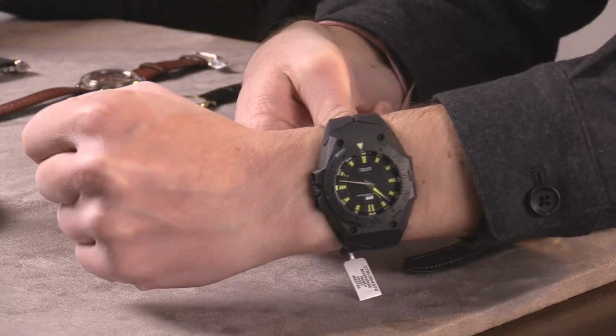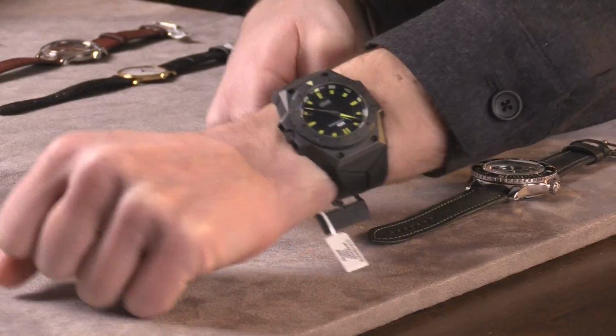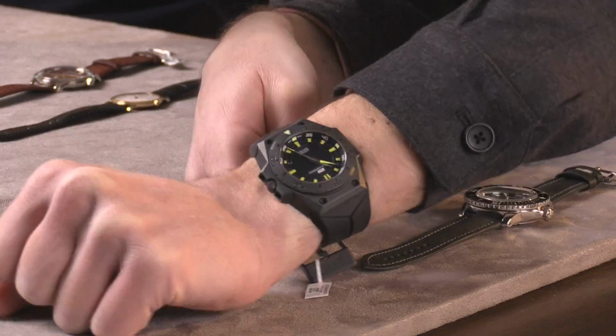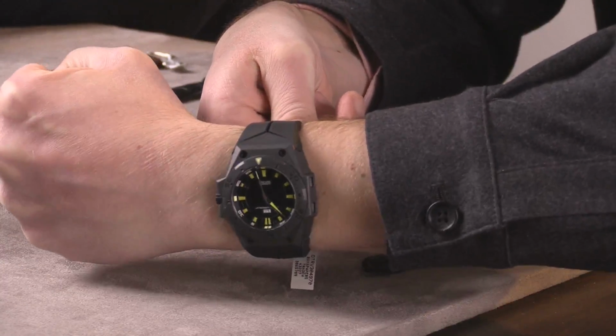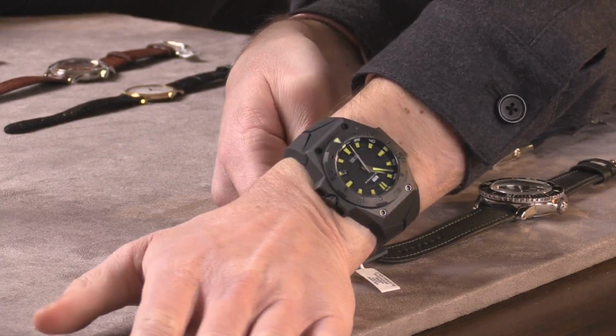I take a look at this watch and I see what else is in the market if you wanted to buy a new watch at sub 5,000. And to be honest, this just blows so much of it away. It has the appearance on the wrist and the aesthetic of a much more expensive watch.